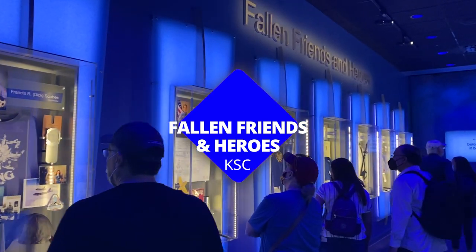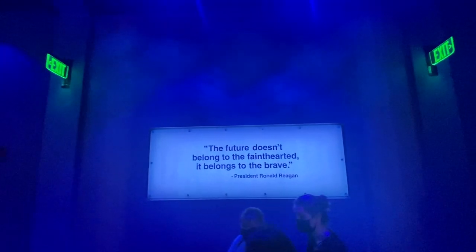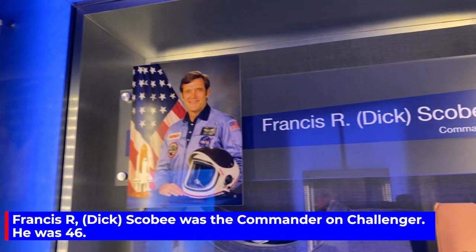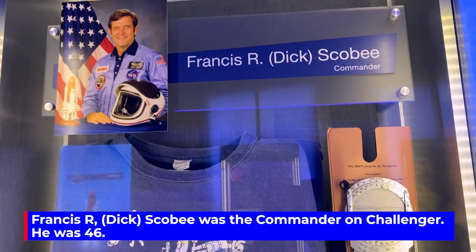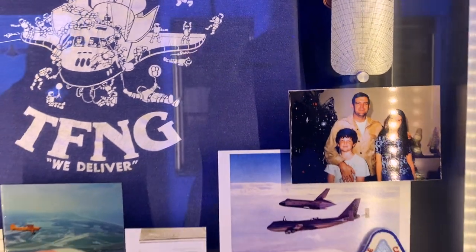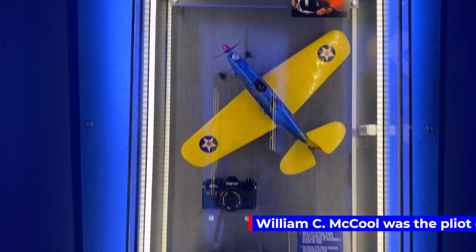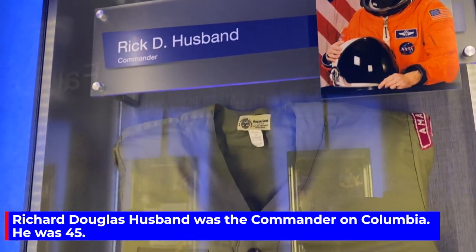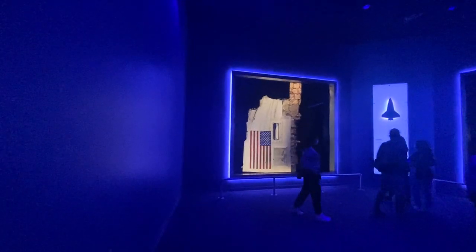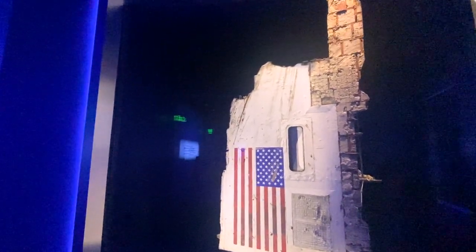On the ground level here, you will find the Forever Remembered exhibit commemorating the 14 astronauts lost in both the Space Shuttle Challenger and Columbia disasters. The Challenger disaster was the first fatal accident in the United States space program, occurring on January 28, 1986, when the space shuttle broke apart 73 seconds into its flight, killing all seven crew members on board, while the Columbia disaster occurred on February 1st, 2003, when the shuttle disintegrated as it re-entered the atmosphere, also killing all seven crew members. I remember both days as I watched in horror on live television halfway across the world.